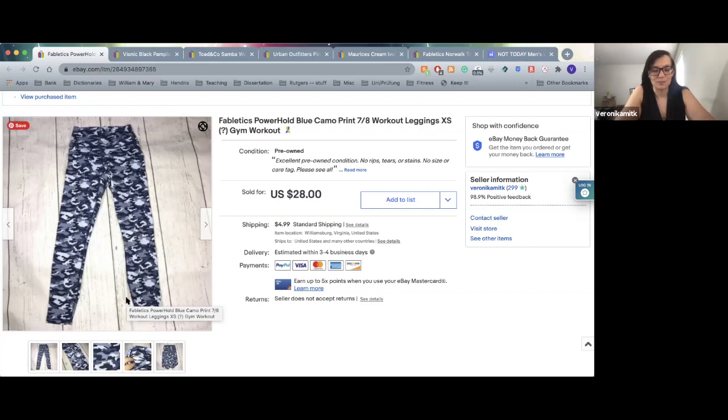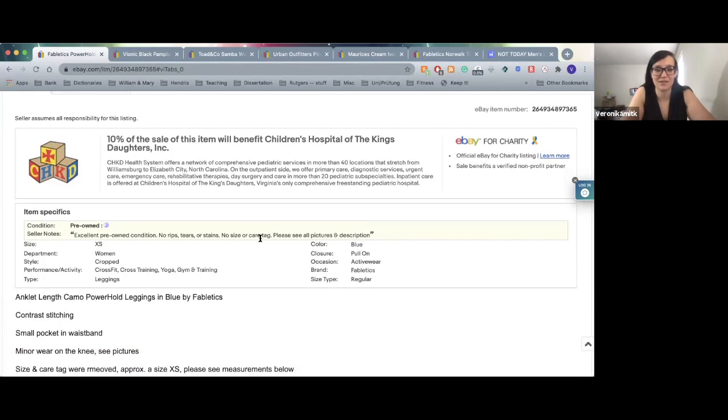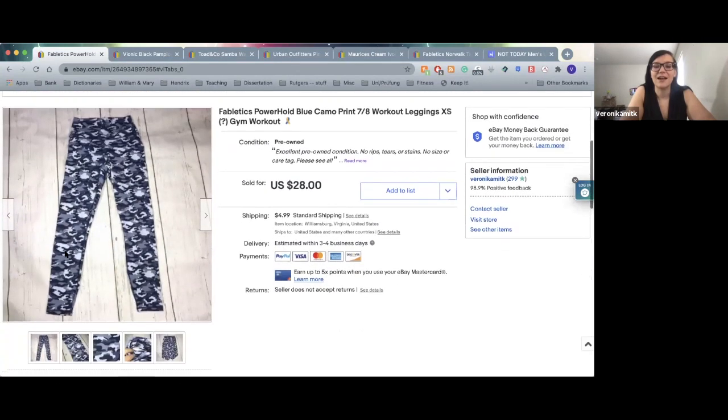So first item to sell on eBay for full price, which was exciting because I've lost hope in Fabletics, and especially when they don't have a size tag. This pair of Fabletics Power Hold blue camo print 7/8 workout leggings in approximately a size extra small. I always make sure to mention that everywhere, that there is no size or care tag. These are my measurements, figure it out. Somebody bought these for $28 and they paid shipping.